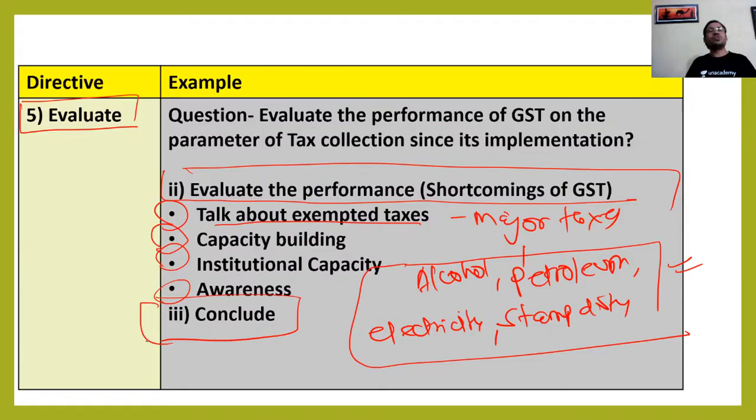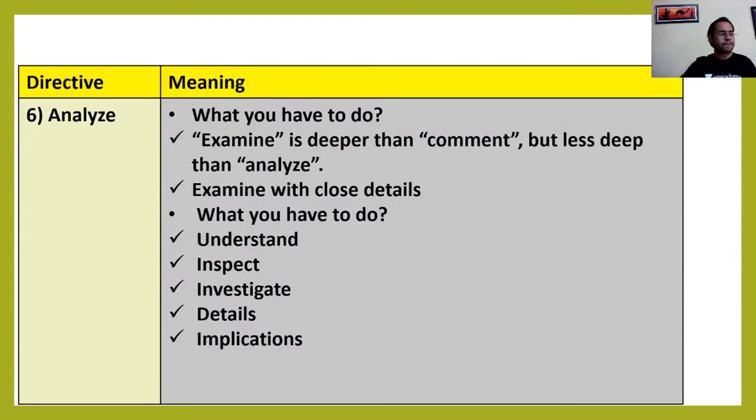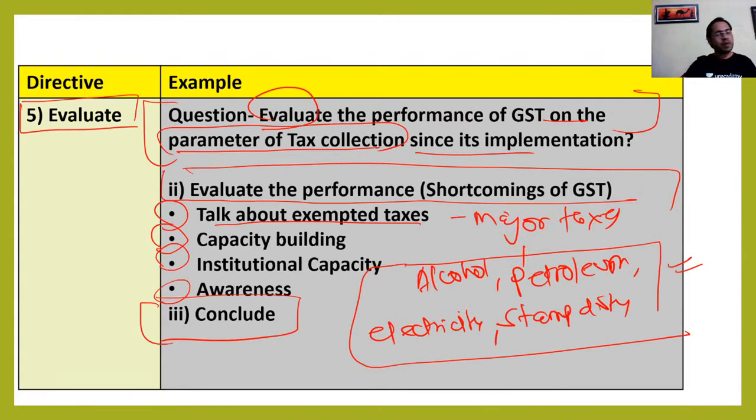So what you have done, you have evaluated the performance of GST on the parameter of tax collection, and you have used authentic documents, for example reports, and then whatever is right you have told in the evaluation. So in this way you can talk about the evaluate parameter.